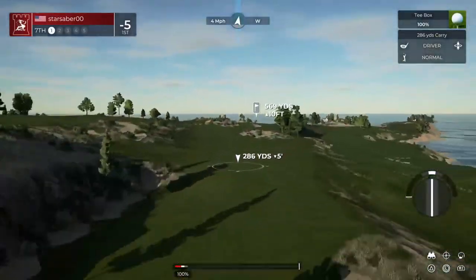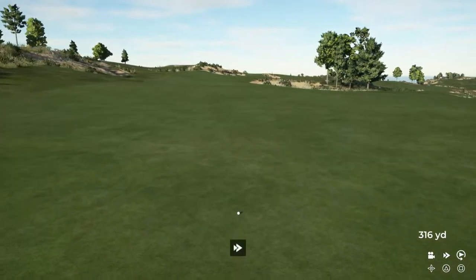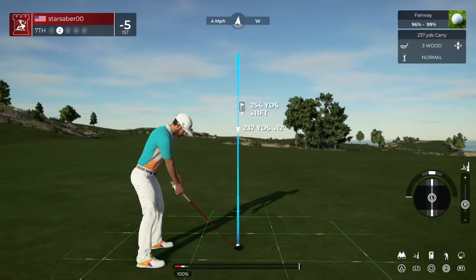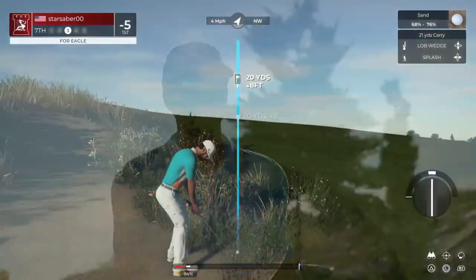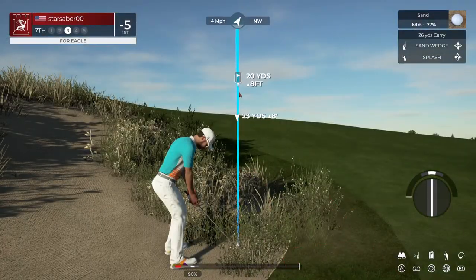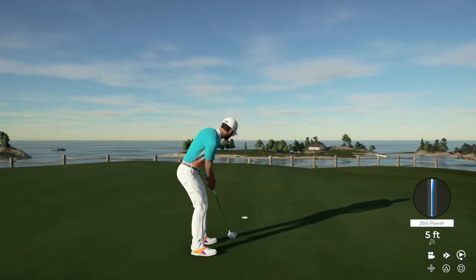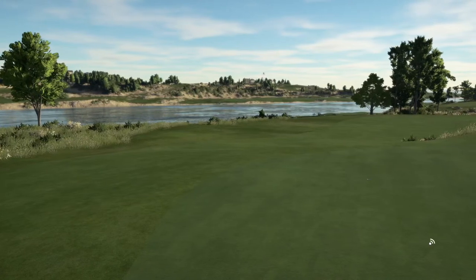Teeing off now on the 7th. Oh my goodness, you pounded that drive. Oops, this one's heading for the beach. And this is our third shot. And we are putting now. This one's tracking. That's in there. It's your 4th birdie of the day. Okay, score is currently clocking in at 6 under par.